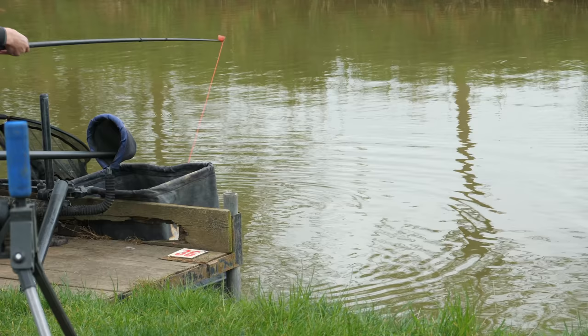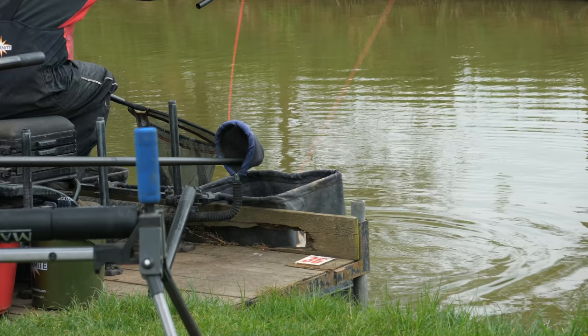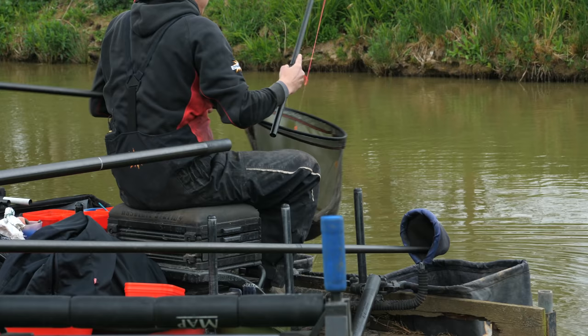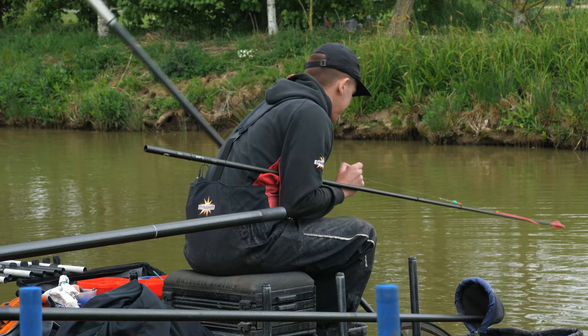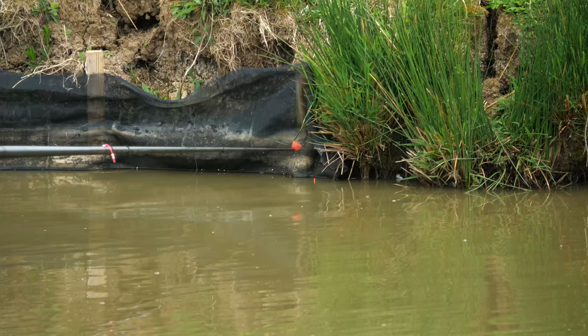Again, they're trying to get underneath the platform, but we've put in all the nets under there. There's not really any space for them to get through. It's another nice little carp. Nice clean bite again there.